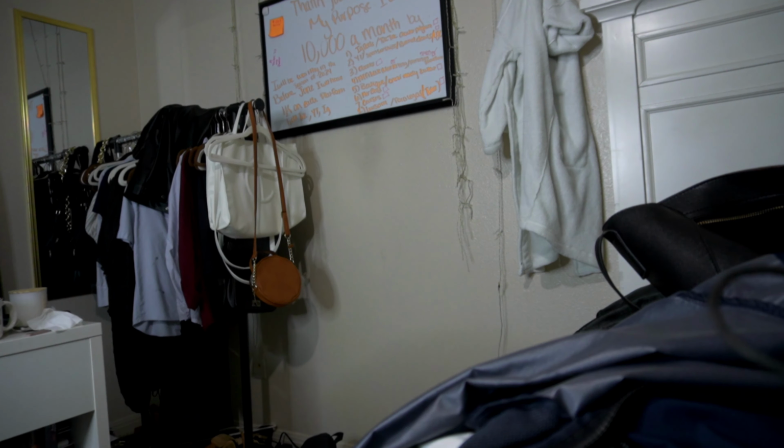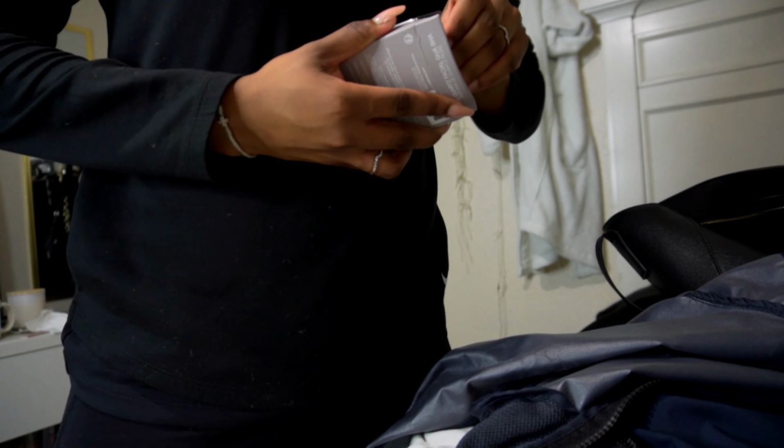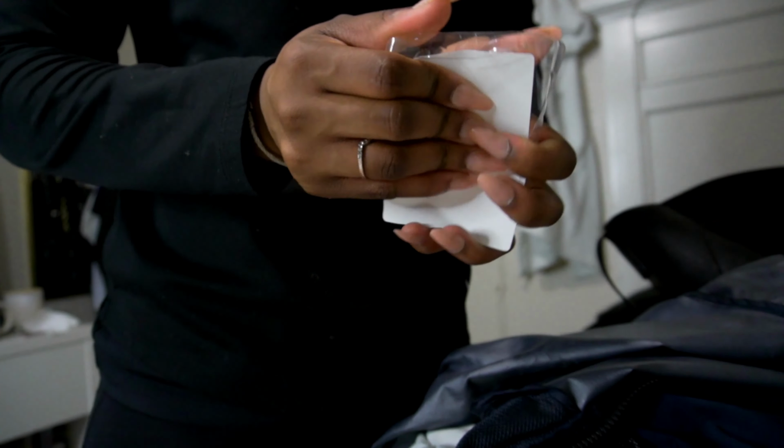Do you see these dark spots? I need to get them gone. The washer as well. So this is probably going to be my new skincare right now. So yeah, love it.